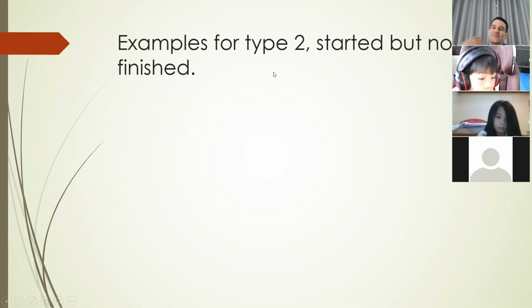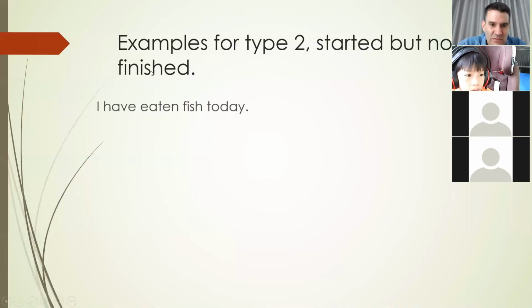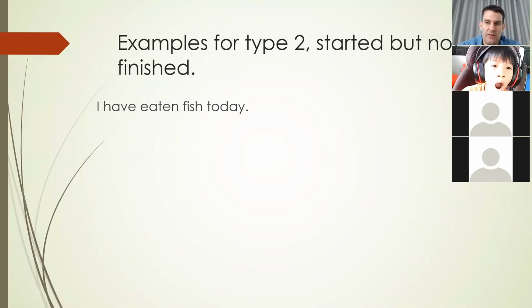So now I'll try to go through example of type 2. So you've started something, but it's not finished yet. So I have eaten fish today. So this is where I'll try to start to explain about something that has started but not finished. So it's not the eating fish. I have eaten it. I already ate it.